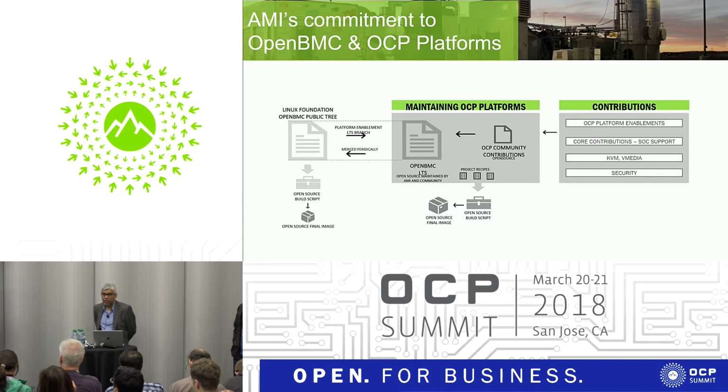And we have a commitment. Our commitment to the OpenBMC and OCP is, of course, to contribute to the Linux Foundation OpenBMC public tree. At the same time, we believe we have to come up with some kind of long-term support model for the tree, so the companies who are making products can safely deliver the product for generations. And all the contributions should go there, as well as be available.